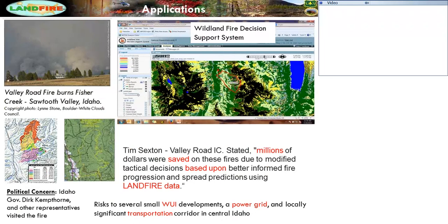Let's focus a little bit on applications. These data are very important for fire. We have a system called the Wildland Fire Decision Support System, and what that does is it integrates not only the land characteristics, but also a lot of the other values such as oil, gas, electricity, urban areas. And here's an example. One of our incident commanders, Tim Sexton, said these data help save millions of dollars in thinking about the tactical strategies that are implemented relative to fires.